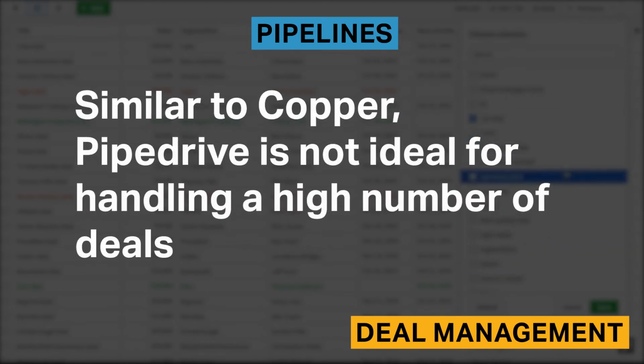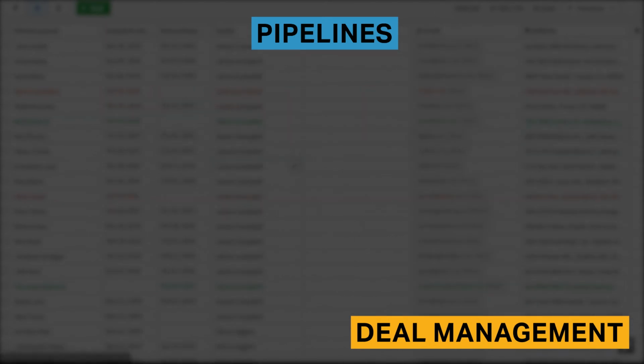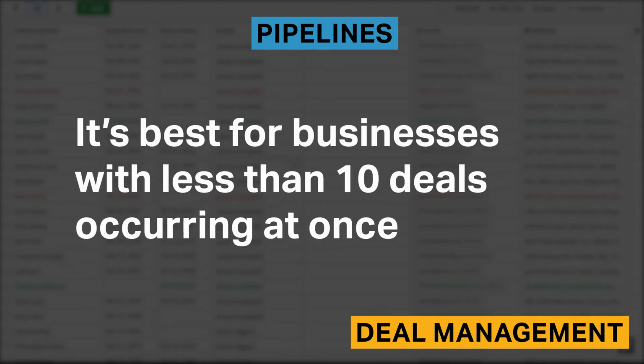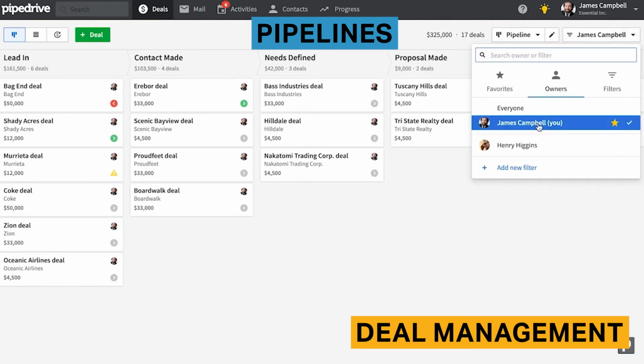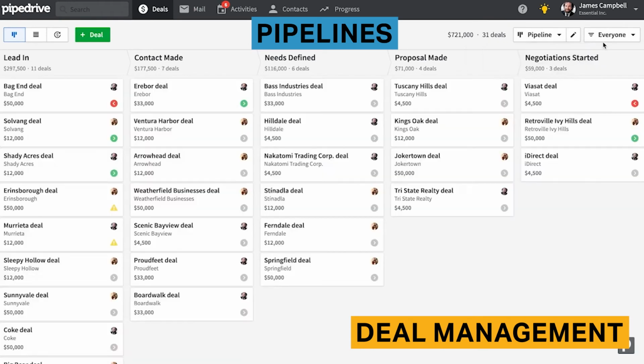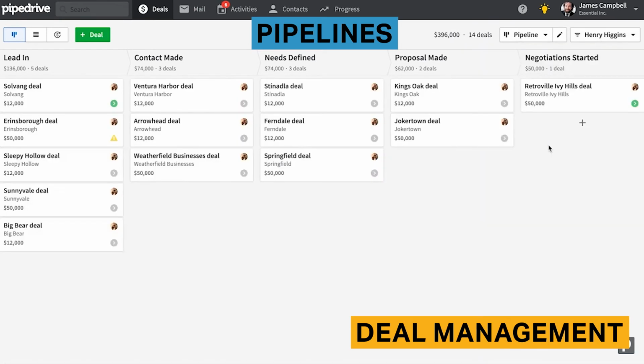Similar to Copper, Pipedrive is not ideal for handling a high number of deals. It's best for businesses with less than 10 deals occurring at once. Pipedrive lets you create and customize your pipelines so they can best align with your business's sales funnels. You can drag and drop stages, rename them, and even insert a win probability percentage. You can also use and create custom filters to further segment deals from one another. This includes filters related to won, lost, and inactive deals.